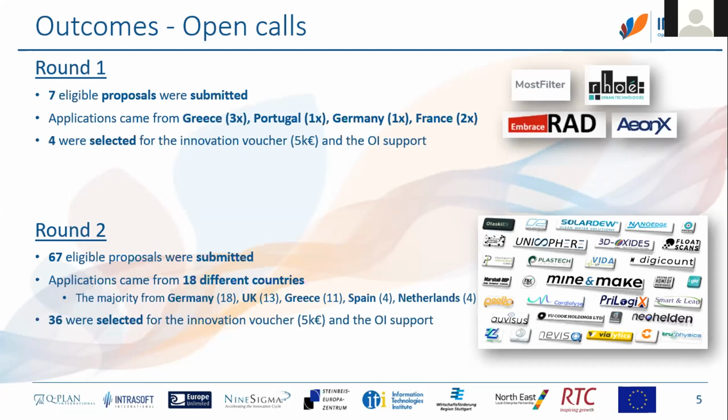The second round, we got a much larger response to a much wider sector, and we got applications, as you can see there, from 18 different countries. The majority from Germany, the UK, Greece, Spain, and the Netherlands. And there on the right are a selection of those voucher winners, 36 of whom were selected from those 67 applications.